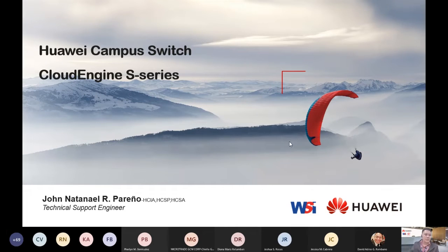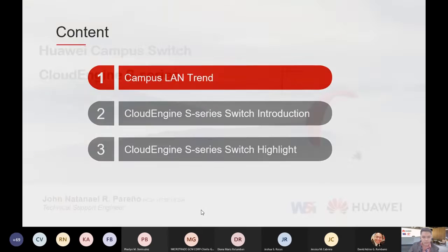Okay. Before we start, I'm John Nathaniel Arpareño, Technical Support Engineer here at WSI handling Huawei. For today's presentation, I'll be discussing the Huawei Campus Switch CloudEngine series. So let's get started. First I will discuss the campus local area network trend. Next is the CloudEngine S series switch introduction, followed by the highlights.